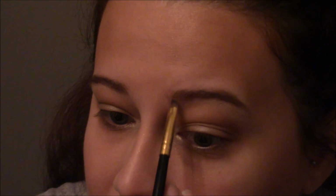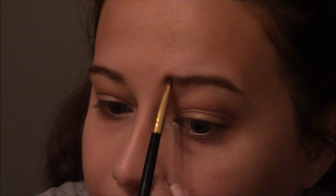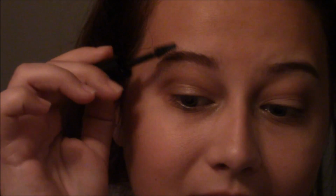And just bring it forward. Brows take the longest. And then I just take some of this brow gel. And because I have Grinch brows, I gotta lock these babies in place. And this stuff's only like $3. You see, I use mostly drugstore stuff because I'm cheap. That's why I watch makeup videos, for dupes for high-end products.